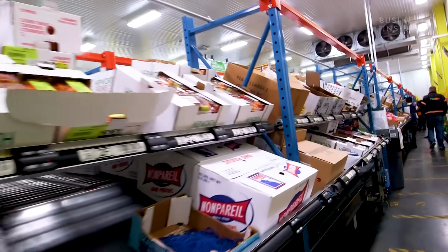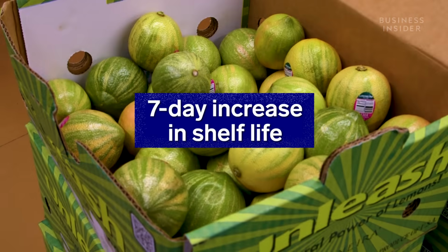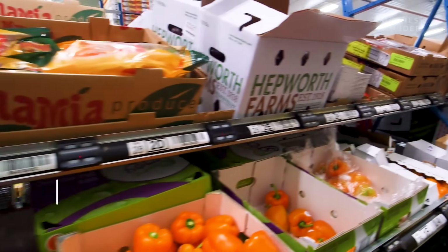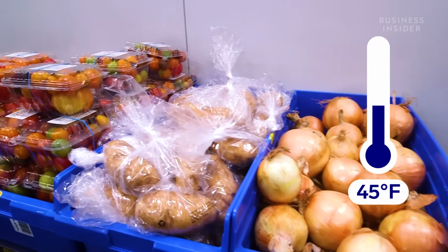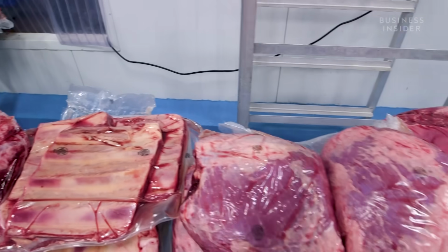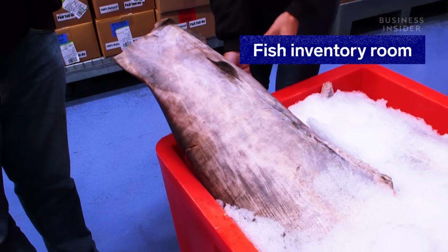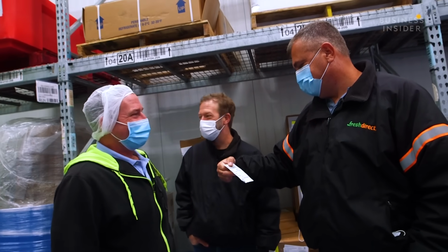FreshDirect says catering to a food's ideal climate extends its shelf life up to 7 days beyond a traditional grocery store's. We have a room that's at 55 degrees for things like tomatoes. We have a room at 45 degrees for things like onions and potatoes. They like colder temperatures. There's a separate inventory room for meat and even fish. This fish is probably 2 days out of the water, and it's here from Nova Scotia. Our fishermen actually go out, these are harpoon-caught swordfish. 368 pounds. Yeah, it's fat.